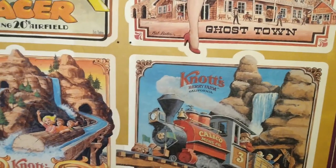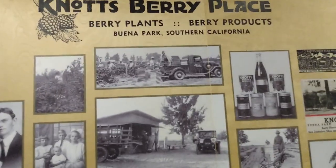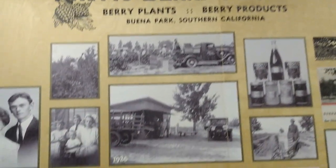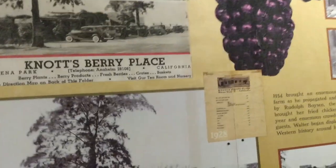That's enough of that. So, Fox. That was really cool. Right, let's get out of here. So, this is the history of Knott's Berry Farm. I know I said that wrong, but try not to be too loud in here. You know me, I try to have manners. But this place started off as a berry farm. The boysenberry was invented right here.